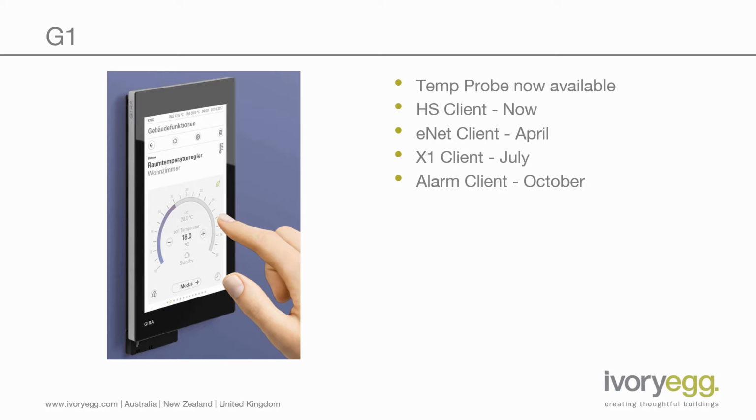It's also going to become a client for the alarm system. Gira have announced a new alarm system, which we'll cover in a minute. But the G1 would act as your main keypad for that.